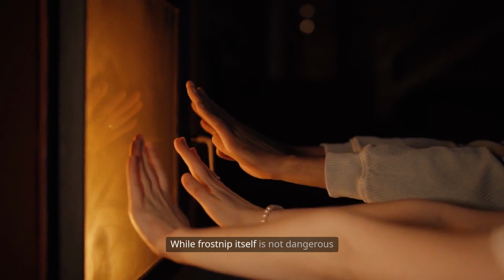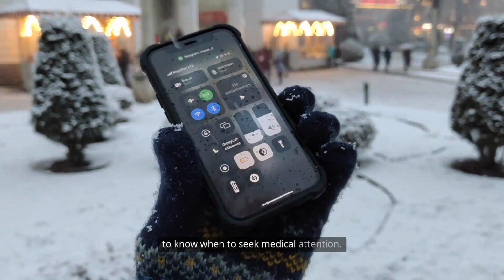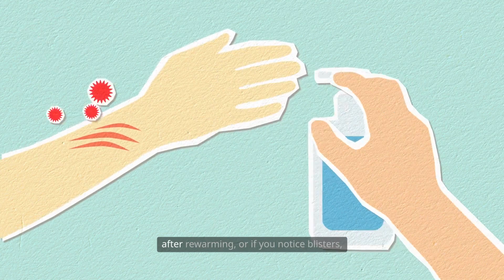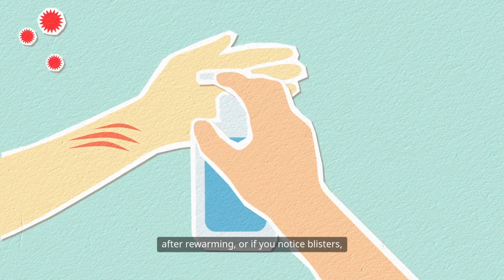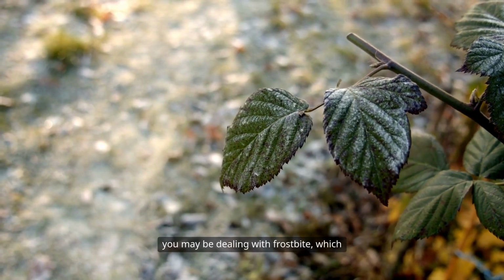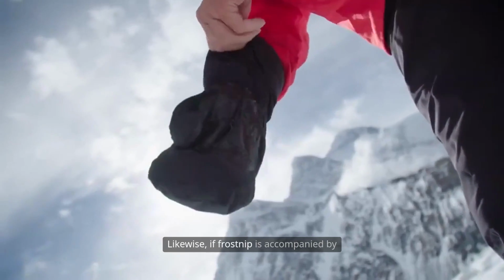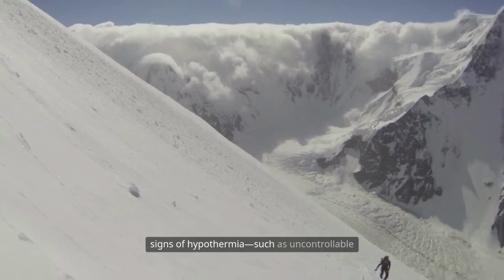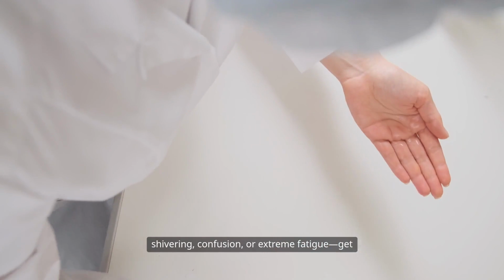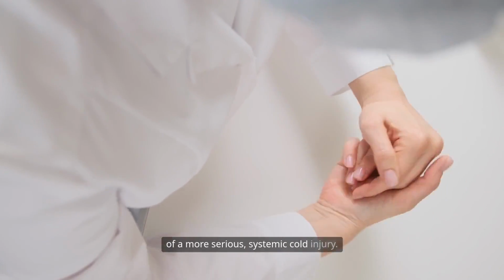While frostnip itself is not dangerous if managed quickly, it's important to know when to seek medical attention. If numbness, pain, or discoloration persists after rewarming, or if you notice blisters, hard skin, or a blackish appearance, you may be dealing with frostbite, which requires immediate professional care. Likewise, if frostnip is accompanied by signs of hypothermia, such as uncontrollable shivering, confusion, or extreme fatigue, get help right away, as these are signs of a more serious, systemic cold injury.